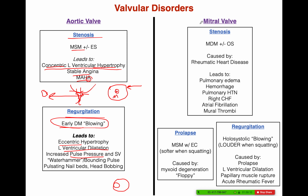Okay, great. Mitral valve stenosis, mid-diastolic murmur, like you told me before. This is caused by chronic rheumatic heart disease, leads to pulmonary edema as we have that translation of pressure, pulmonary hemorrhage, hypertension, right congestive heart failure. Whenever we have a dilation of the atria, we said the big problem that we worry about with dilation of the atria is AFib. Okay. And so that's AFib.